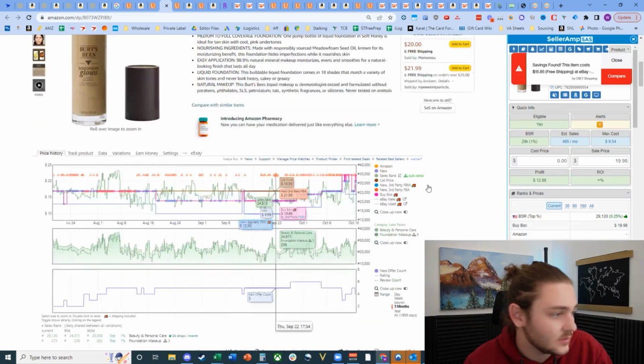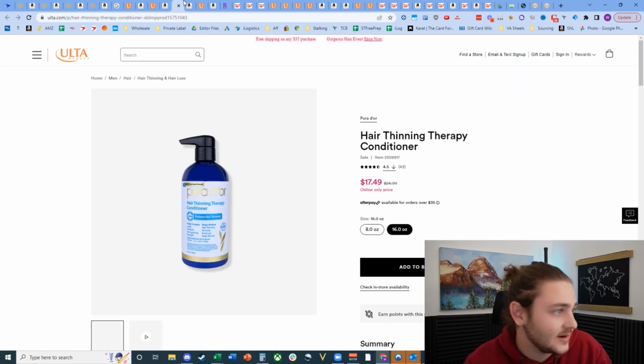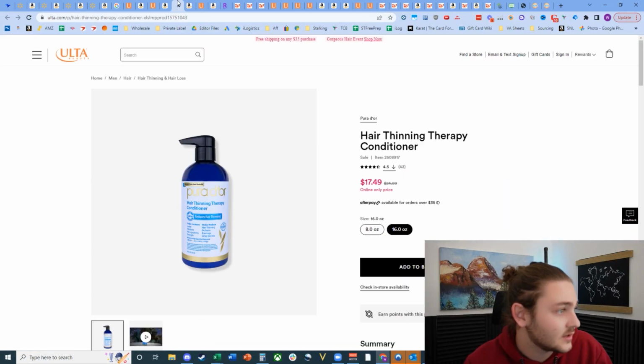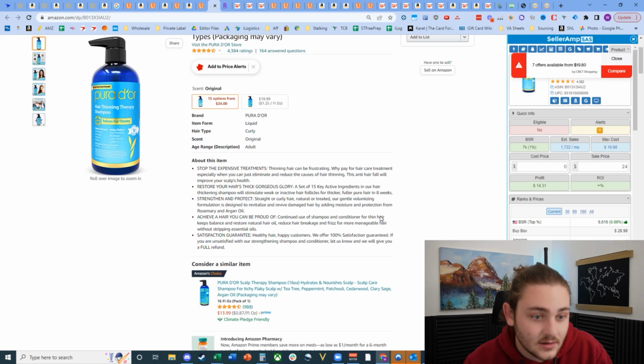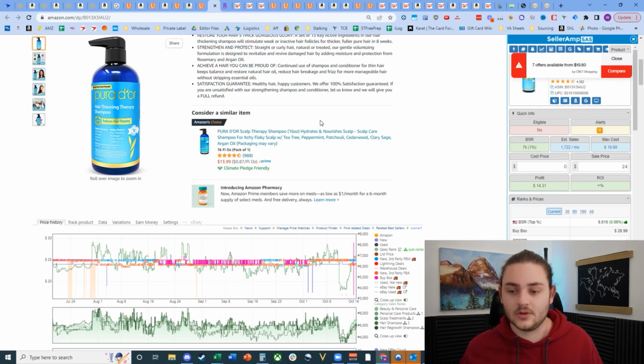This one, we're looking at an average price of 17. We're buying it for $8.50. We'd pass. $17.50 here. Looking at a 16-ounce bottle. Nope, it's not quite there. $17.50, selling for $24 over here on Amazon. Once again, not quite what we're looking for.